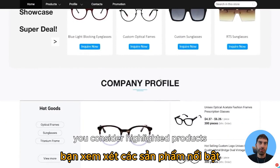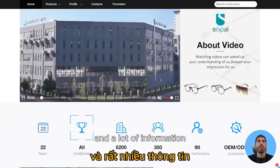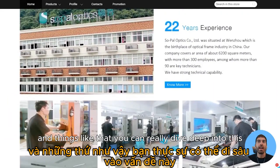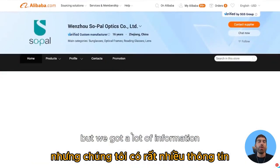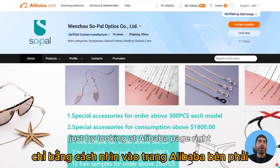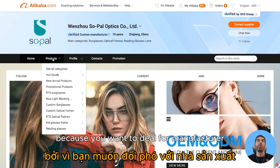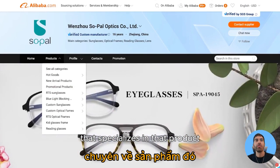You can see their highlighted products, and a lot of information on the outside of their factory and things like that. You can really dive deep into this, but we got a lot of information just by looking at their Alibaba page, right? The final thing I like to do is hover my mouse over products, because you want to deal with a manufacturer that specializes in that product.